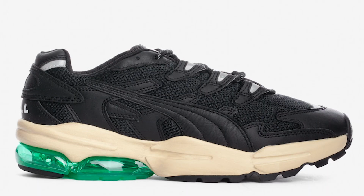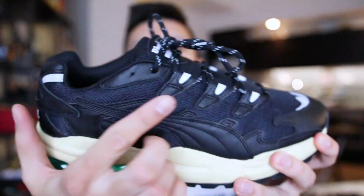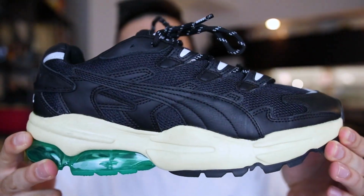They really have these old school retro throwback vibes, but these right here are probably the most hyped version of the Puma Cell Aliens, with this really dope black upper and hits of this reflective material on it as well. This aged midsole in the green is really cool too. So these definitely have that high fashion kind of look.